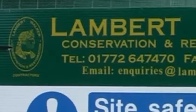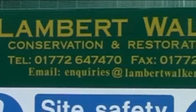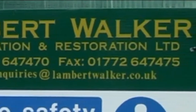We're a conservation and restoration company, primarily working on historical buildings, ranging from your small chapel to your parish church, cathedrals, stately homes. A little background about Lambert Walker: we set up 8 years ago. The Lambert is John Lambert, who is a historical decorator. He works on all stately homes, cathedrals, doing the ceilings. And the Walker is myself, and I'm a stonemason by trade. Me and John met as apprentices at Blackburn Cathedral over 20 years ago.